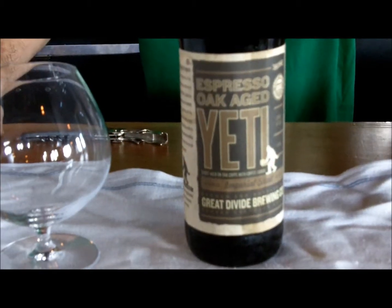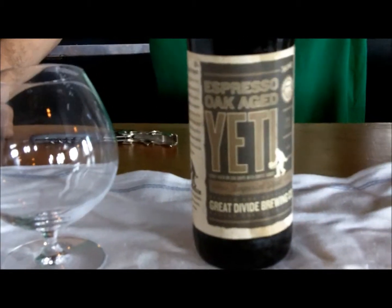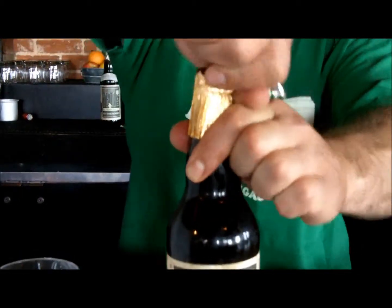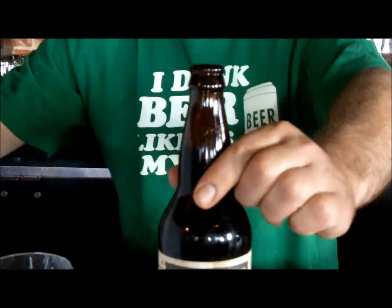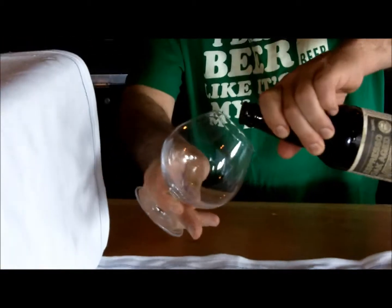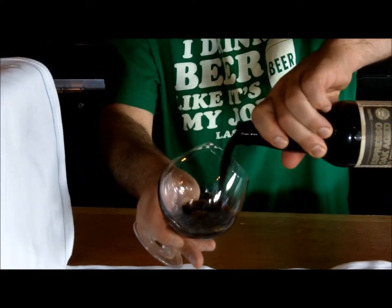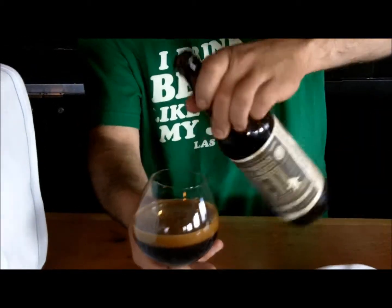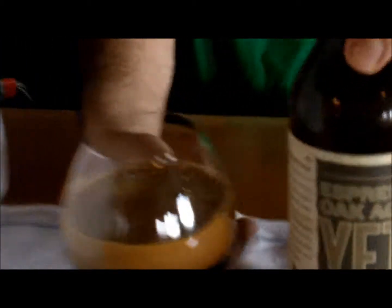All right, Espresso Oak-Aged Yeti by Great Divide Brewing Company. Dan, you ready to pour? I'm ready to pour. Let's do it. The sound of fresh foil. Sound of happiness. Exactly. Today we're pouring into snifters, what I like to drink my stout from. You can see it pours out like black, viscous motor oil and ink.